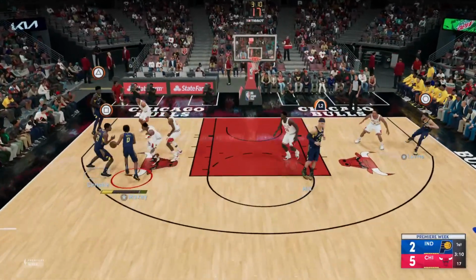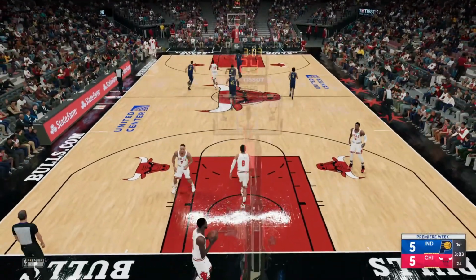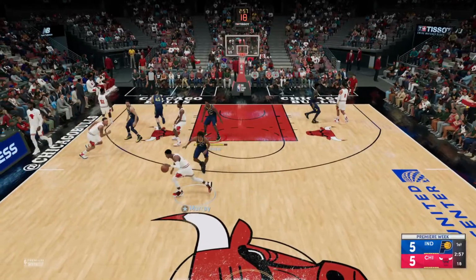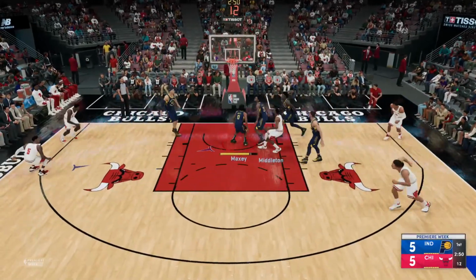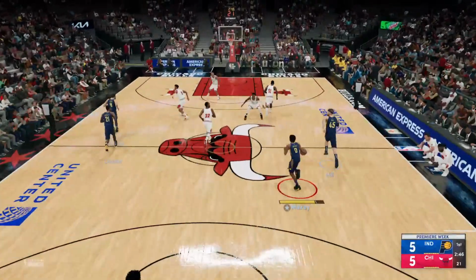Here's Maxey. Pass to Christie. Latrey off to a good start as he hits his first shot attempt. When he's hitting that shot, this offense becomes scary. Even more difficult to defend. Keeps the defense guessing. They don't know who to try to take away. Now here's Middleton. Does not find the basket. His second miss. He's now 1 for 3.